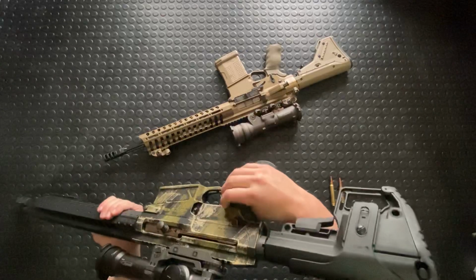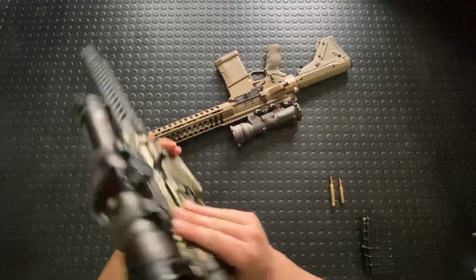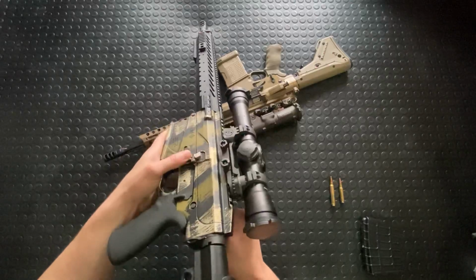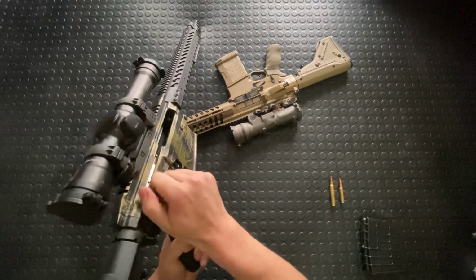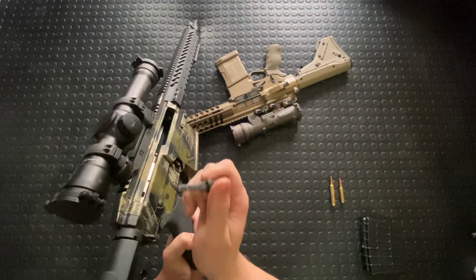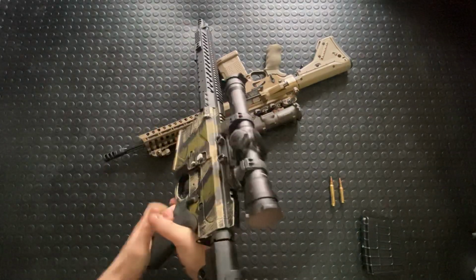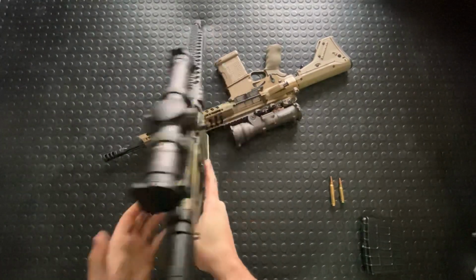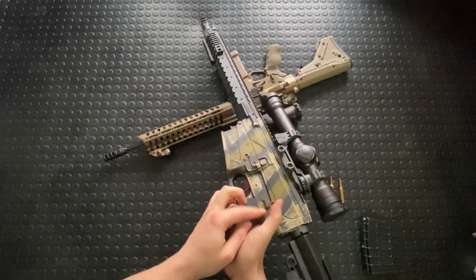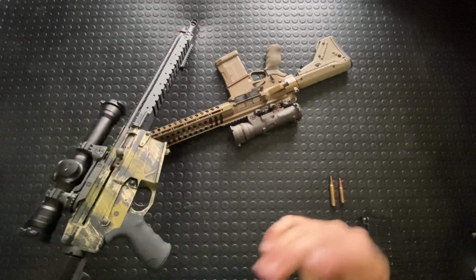It's non-ambi. I believe the new guns are ambi, with the exception that they don't have an ambi bolt catch and release. So this one's got your traditional bolt catch right there. It locks back. Of course, this is also a reciprocating system because the bolt handle is literally right inside the carrier. So then here's your bolt release. Send that home. And now you can engage the safety, just for demonstration purposes. But they didn't do an ambi receiver.